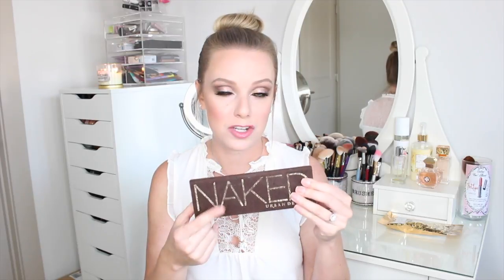So this is the original Naked palette, and I want to say this is the very first eyeshadow palette that I ever purchased. Of course, through high school I had eyeshadow palettes, but becoming big into makeup, this is the first eyeshadow palette I ever purchased, and it was right around, I think I was like 19 or 20 when this came out. But this is like the OG, it came with an eyeliner pencil, not a makeup brush. That's how original this palette is.